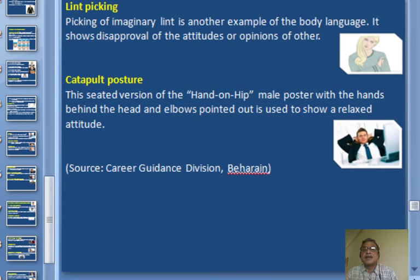Two more body movements are there. Lint picking. Lint basically means a piece of fabric. While talking to someone, sometimes we pick at our fabric. Picking of imaginary lint is another example of body language. It shows disapproval of the attitudes or opinions of others. So lint picking is also another movement. It shows your disapproval. You are not interested in their speech.